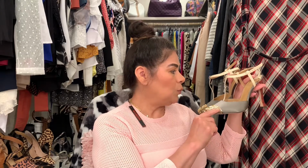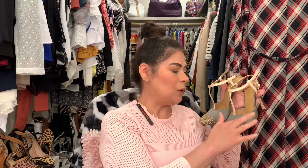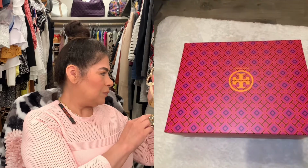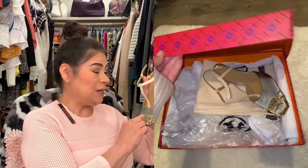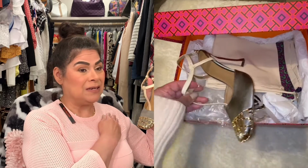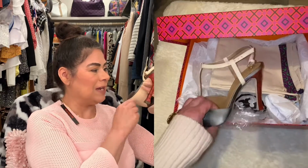And before I checked out, these came available. These were the ones that I wanted. I didn't want the blue, I wanted these green, and they were a whole size too small. So these are actually a size 5.5. I normally wear a size 6.5, and so I decided to get them because I like them so much.